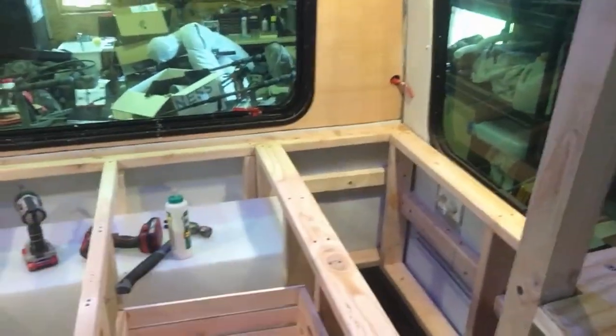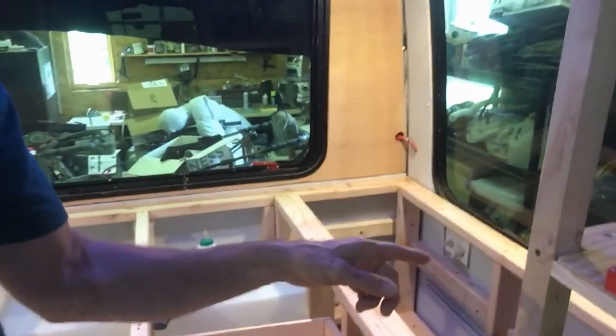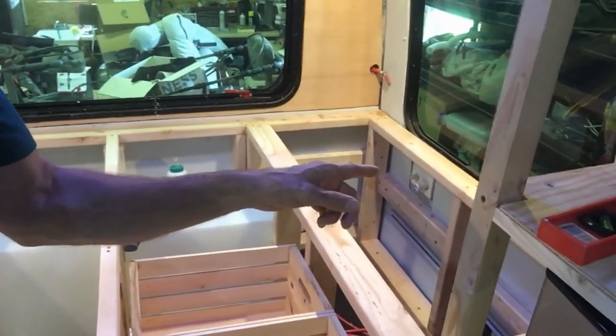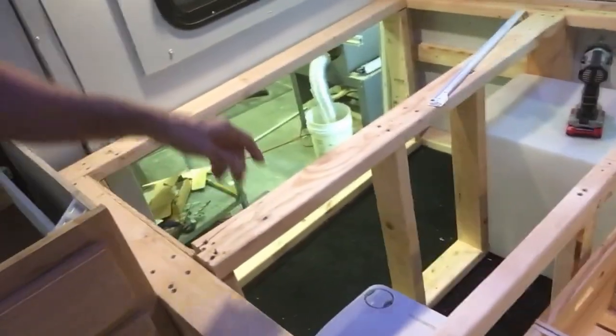I'm having issues. Where'd it go? There, that's the water filler. And yeah, we did get the black mat carpet down in the back. So that'll be good.